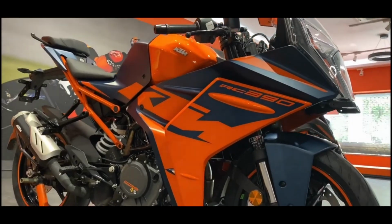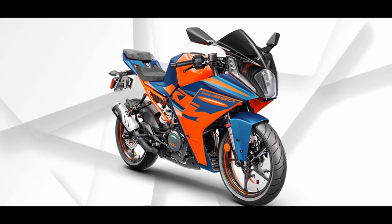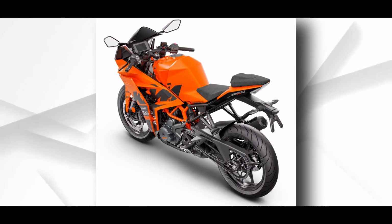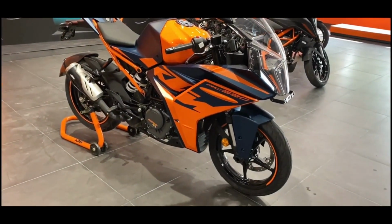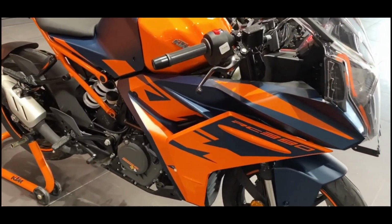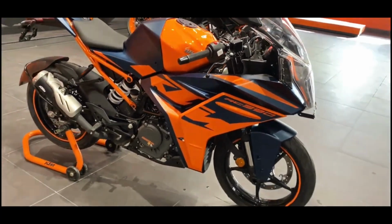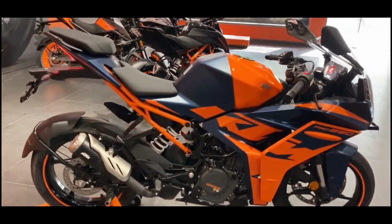The 2023 KTM RC 390 comes in two colors: KTM Factory Racing Blue and KTM Electronic Orange, both of which look absolutely stunning. The graphics are similar on both paint options, and you'll notice a KTM decal that runs across the fairing and the fuel tank. There's also an RC 390 badge and a KTM logo on the fairing and the fuel tank, respectively.